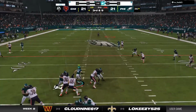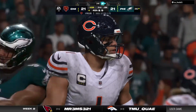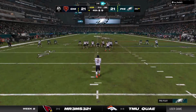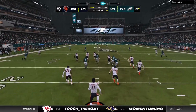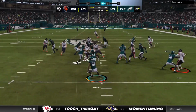Throwing on third down, Fields going up top. And that would be incomplete. But it falls to the ground and brings up fourth down. Here comes the Bears punter now, as he's on to punt for the 4th time tonight. Here's Hardman to return.